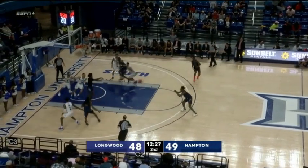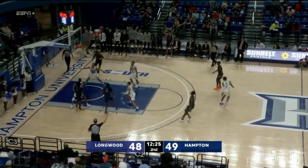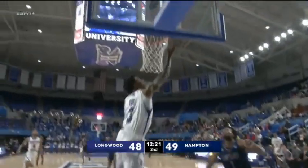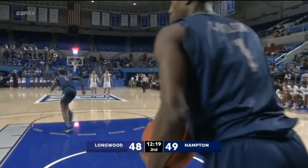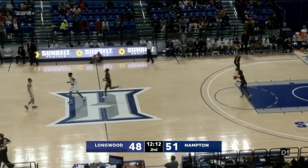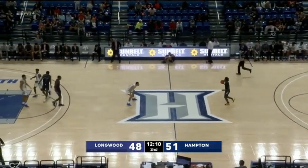Phillips, 3 pointer up for the Lancers, is no good. Murray Jr. passes to Warren. Warren goes with the layup and it's good. Great look. Pirates love to run the fast break.